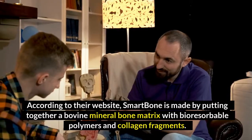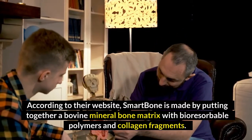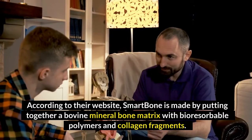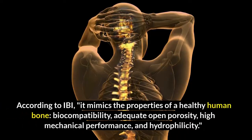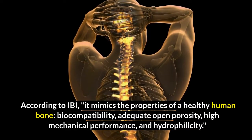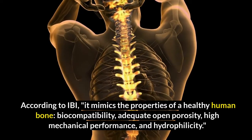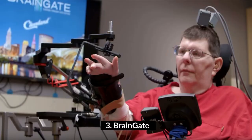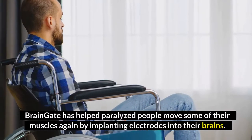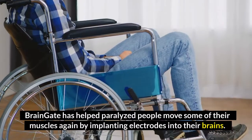According to their website, Smart Bone is made by putting together a bovine mineral bone matrix with bioresorbable polymers and collagen fragments. It is also made to look like a human bone. According to EB, it mimics the properties of a healthy human bone: biocompatibility, adequate open porosity, high mechanical performance, and hydrophilicity. 3. BrainGate. BrainGate has helped paralyzed people move some of their muscles again by implanting electrodes into their brains.